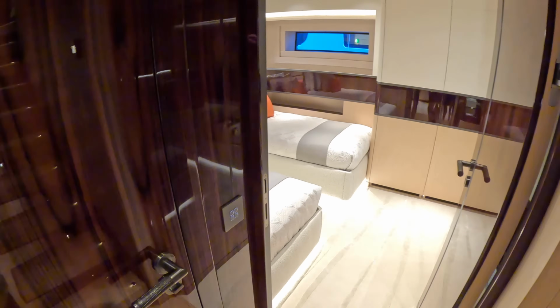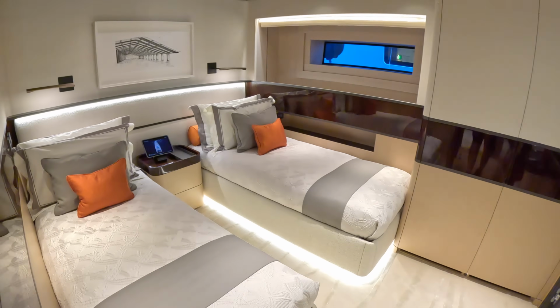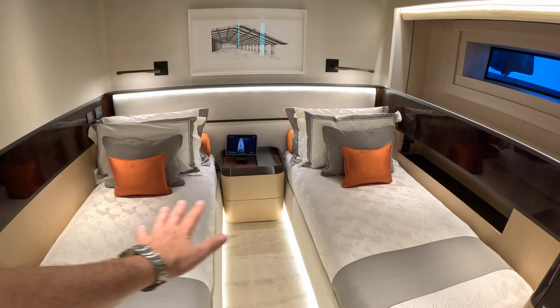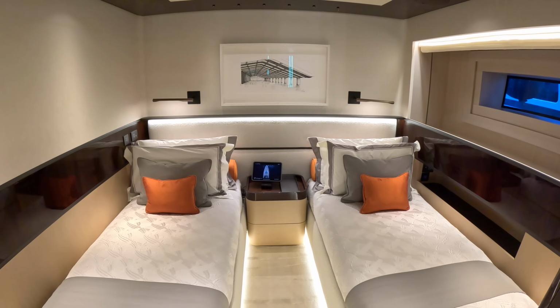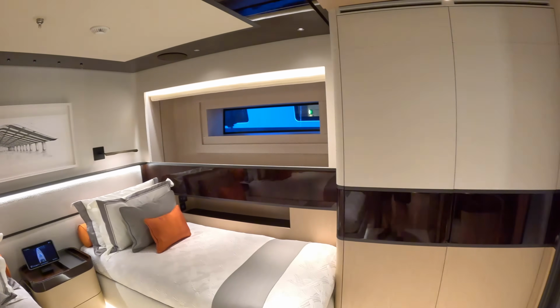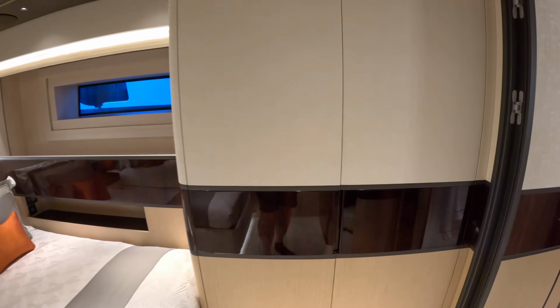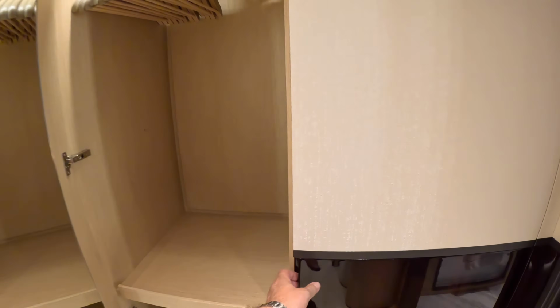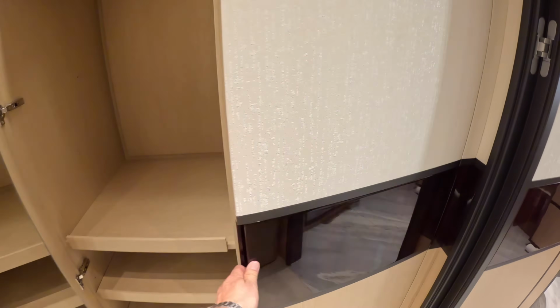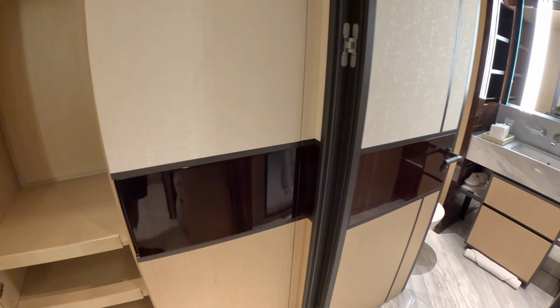Okay, guest cabin again. Now you can make these into a double, of course. You can move the bedside table out, put one against the other, move that across, have double beds if you prefer. Again, we're seeing the speakers dotted around the place. You'll see a lot more of those when we go up onto the upper deck, because that's where the cinema is. Or one of the cinemas, I should say, to be precise. Again, with the big wardrobes and drawers and all that kind of stuff that you would, of course, expect.